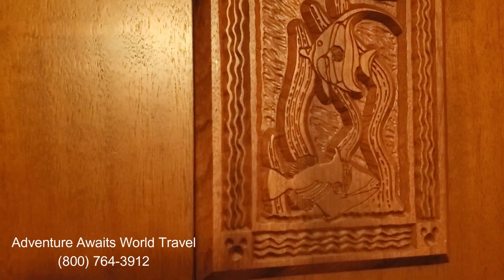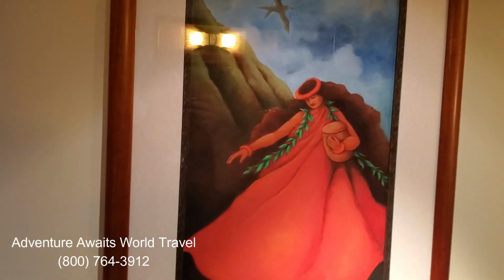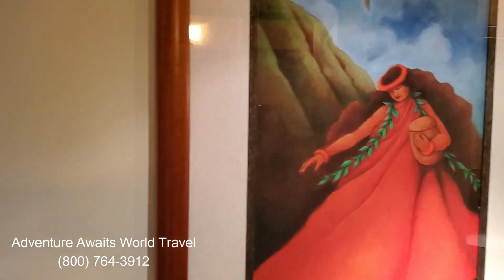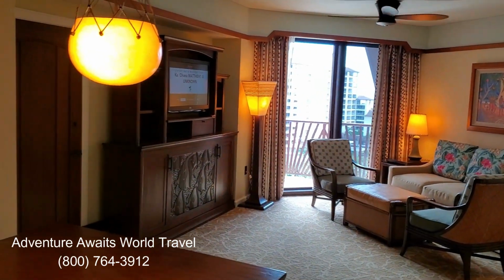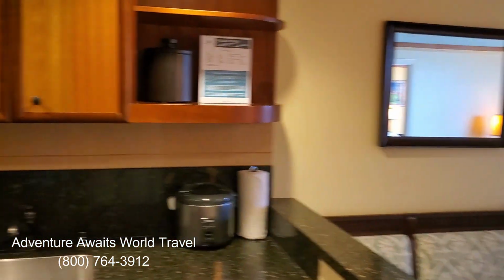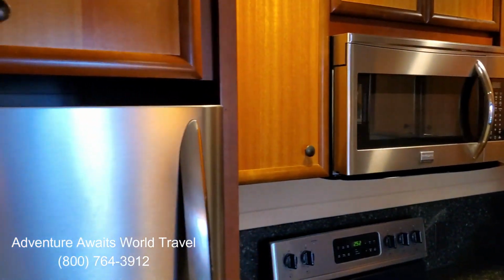In a one-bedroom villa, ocean view. So let's take a look. We come into the villa, there's some beautiful artwork on the wall, and this is just an amazing villa. It's very beautiful. All the woods and Hawaiian decorations are amazing.